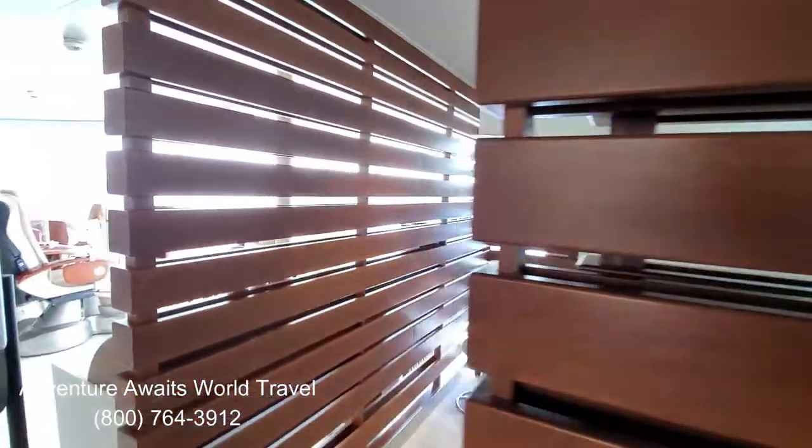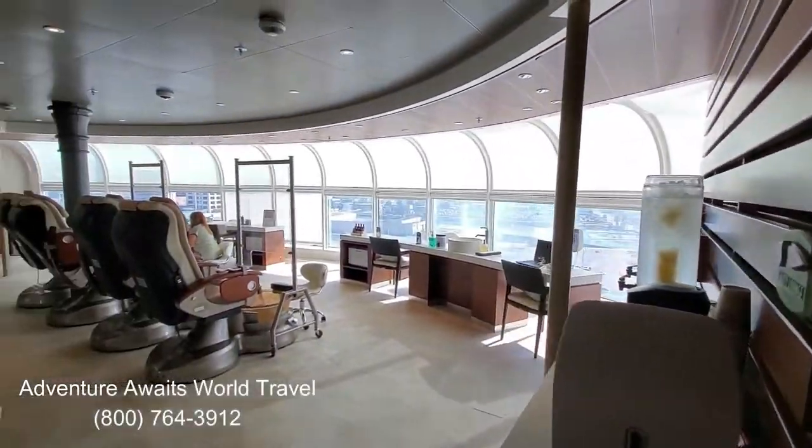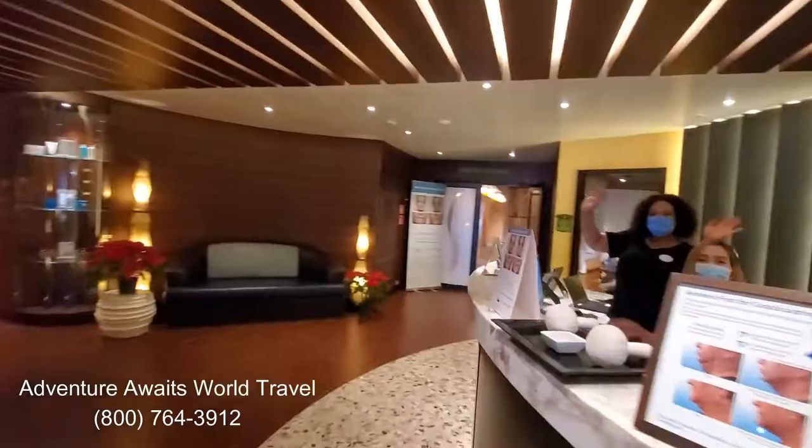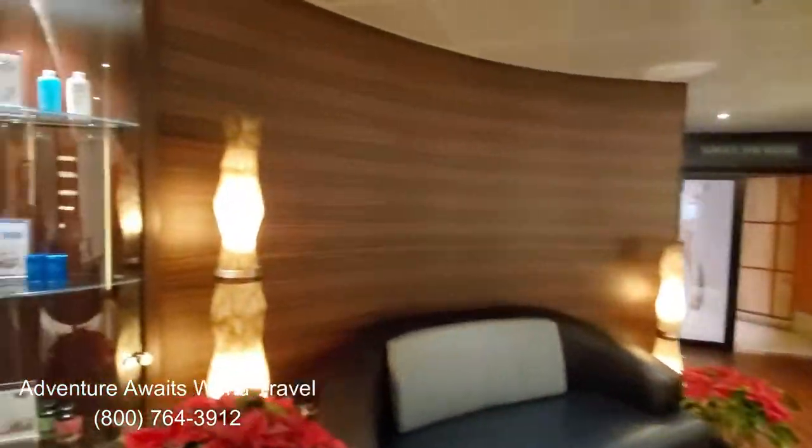And they have a beauty salon for women, so they can have their hair done as well. And facials and manicures and pedicures. And all the cast members were very friendly and very happy to see us, which was great. You can see it's just a beautiful spa.